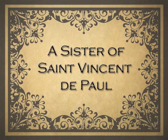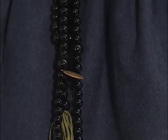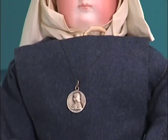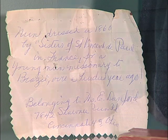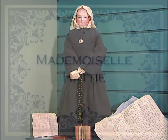Let's look at a heavenly doll, a Sister of Saint Vincent de Paul. This fashion doll is 20 inches tall, dressed in her original habit of the Order of Saint Vincent de Paul. This doll has an absolutely fascinating provenance. She has traveled all over the world, from Paris to Brazil and to the United States of America. This is just part of her provenance. There are many, many sheets of paper giving this doll her wonderful history. She's one of our larger fashion dolls in the exhibit, and she's a bisque shoulder head.